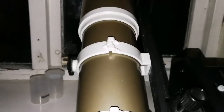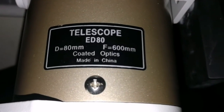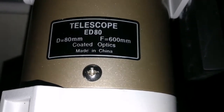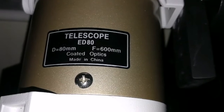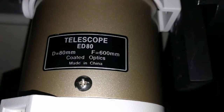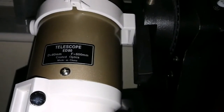The telescope is the Skywatcher ED-AT, and the focal length is 600, so the F ratio is around 6.7, I think, or 7, yeah, 7.5. It's not very fast, it's not very slow, it's somewhere in the middle. This is a Pro series, also gold.